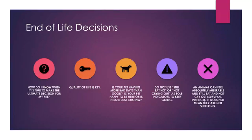So, end of life decisions. How do you know when it's time to make the ultimate decision for your pet? Quality of life is key. This is what it ultimately boils down to. Is your pet just existing? Just because they're breathing and their heart is beating doesn't mean that they have quality of life. And so the quality of life is the thing that I stress the most.